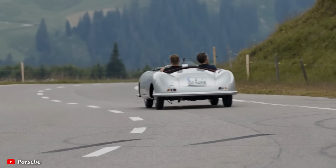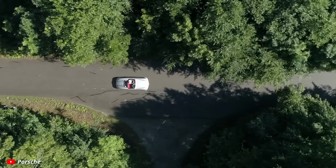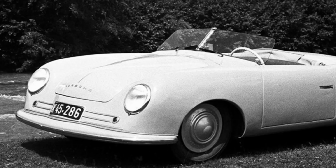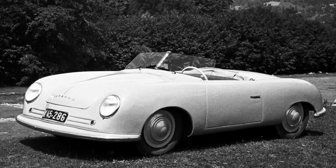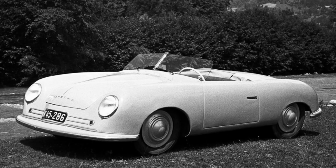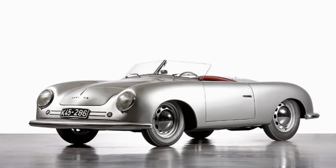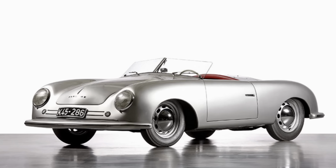Powered by a rear-positioned modified VW Beetle engine and featuring an aerodynamic, very smooth body, this car would lay the foundation for the later production 356 and for Porsches going forward. It was thoroughly sport-oriented, and even in these very early stages, it even had a bit of success in racing.